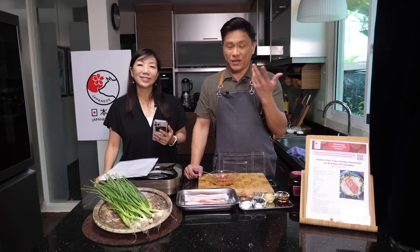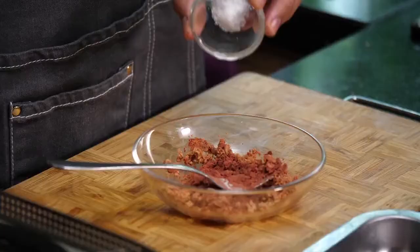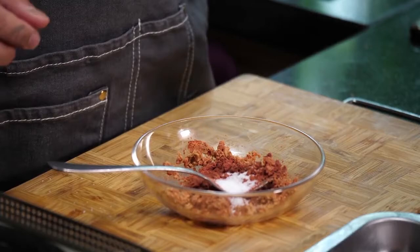After that, we've got some salt. It's just half a teaspoon of salt. And then we've got sugar to balance out the saltiness. It's 1 tablespoon of sugar.